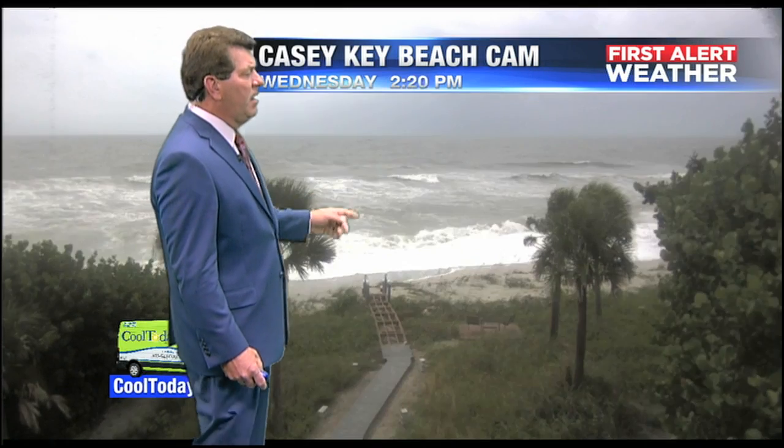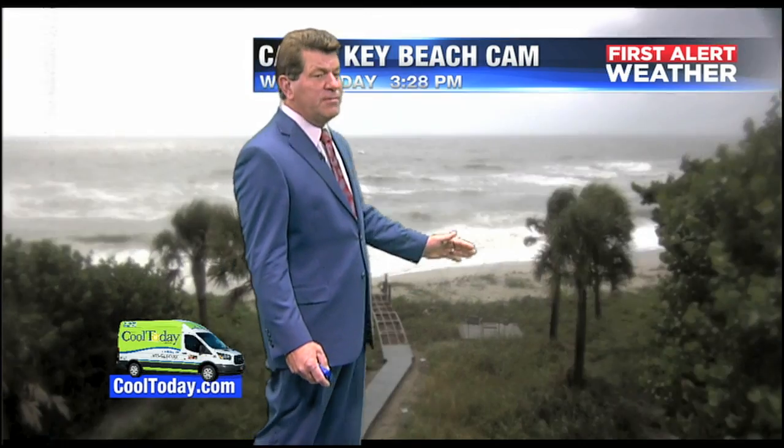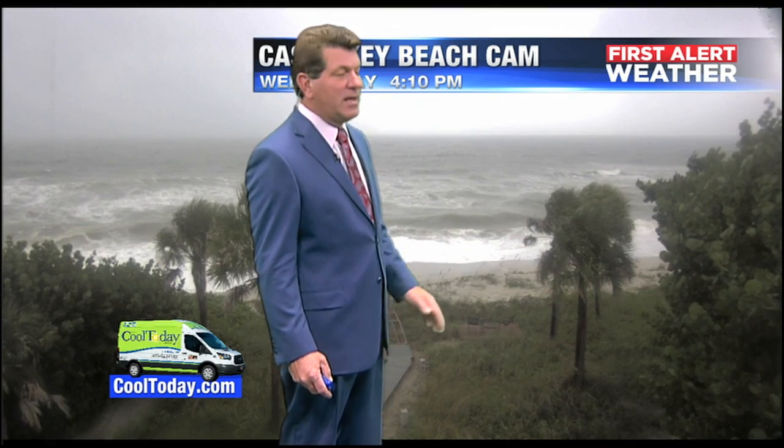Get a look at the Casey Key webcam, what's been going on today. That surf continues to pound the coastline. There's some coastal erosion going on, believe me. And although it's not assessed at this time, you'll see it in the next few days. Those wave heights are still very high. The storm surge, the highest I saw last night was about 2.14 feet. This afternoon wasn't quite as high, and that's a good sign. Scott, back to you.